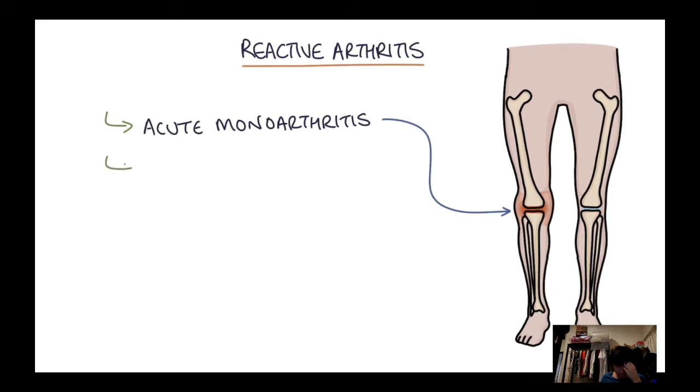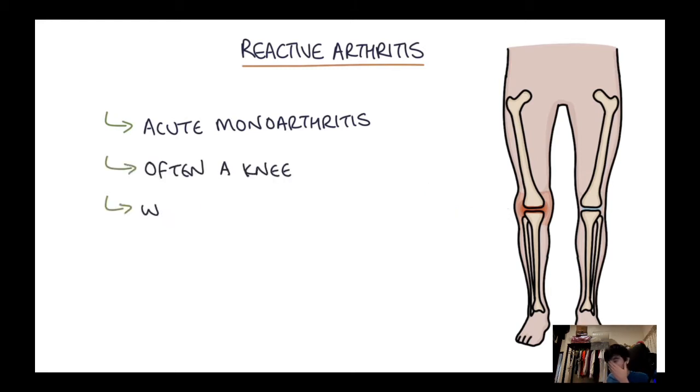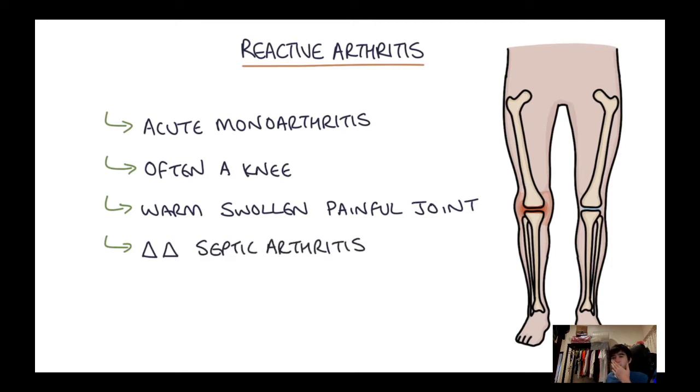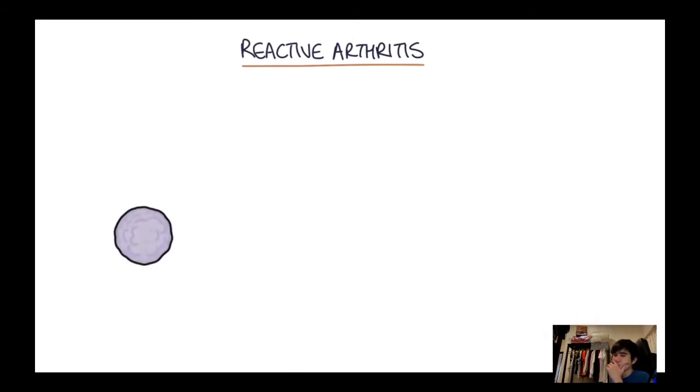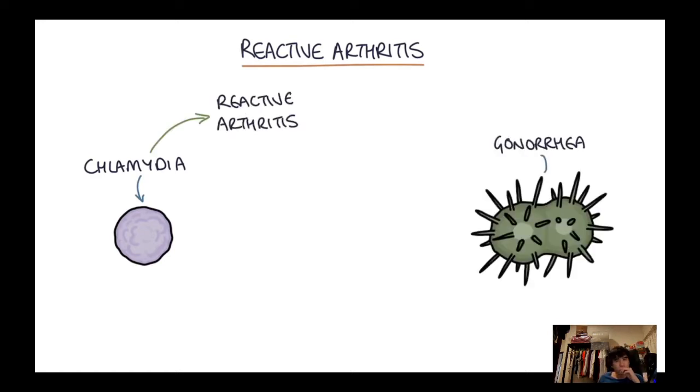And often this is a single joint in the lower limb, most often the knee, and it presents with a warm, swollen, and painful joint. The obvious differential diagnosis is septic arthritis, which is infection in the joint, but in reactive arthritis, there's no joint infection. The most common infective triggers for reactive arthritis are gastroenteritis or sexually transmitted infections. Chlamydia is the most common sexually transmitted infection that causes reactive arthritis. Gonorrhea commonly causes a gonococcal septic arthritis. So if somebody's got a recent sexually transmitted infection, you need to think about both reactive arthritis but also septic arthritis.